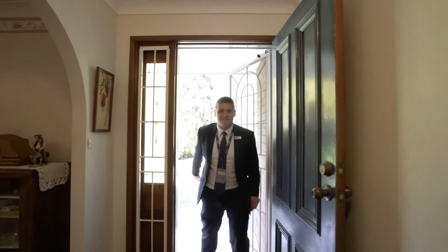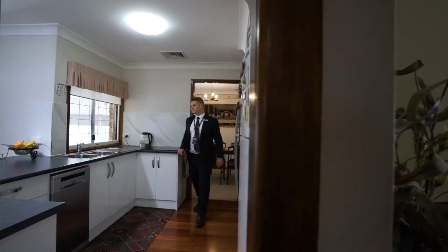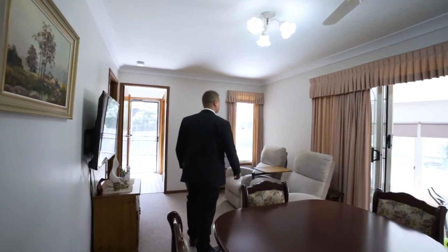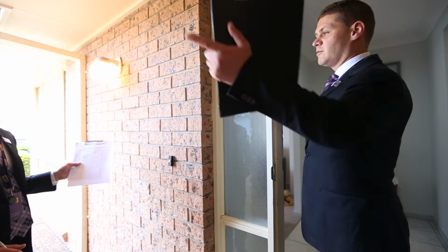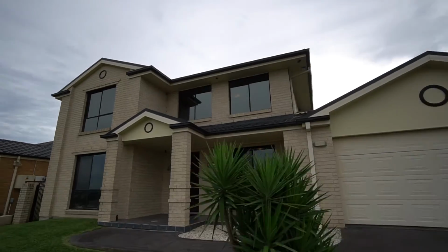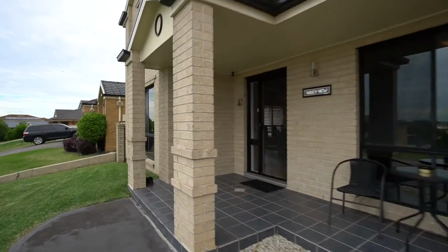Traditionally, we would call a real estate agent, they'd come around and they'd have a physical inspection. And at that physical inspection, traditionally we would show them through from front through to the back of the property, pointing out the key areas that we feel build the perceived value in the home. Now there's a way that we can do that. All we need to do is use one of these to connect with an agent and use a platform such as FaceTime.